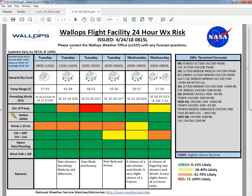Our 24-hour terminal forecast, currently we do have those overcast skies out there with an overcast deck at 20,000 feet, and a chance of scattered at 5,000 feet, overcast deck at 10,000 feet. Moving to the 10 o'clock hour, we're going to have more mid-level cloudiness moving in with a scattered deck at 5,000, broken deck at 10,000, overcast deck at 20,000, and an additional broken deck at 15,000 out there.